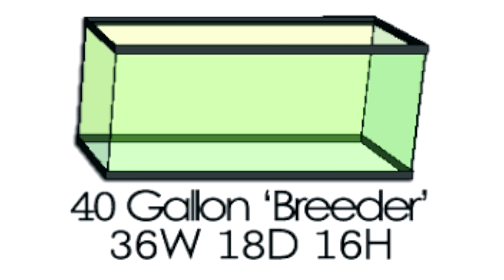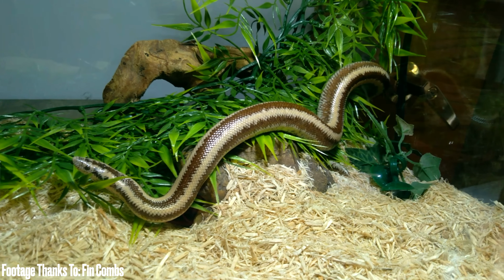I am in love with hognose snakes. 40 gallon enclosures are 36 inches, so 3 foot by 18 inches by 16 inches. So this is a much larger enclosure, and something that's almost 3 feet, or is 3 feet, can have a much bigger animal. And I'm talking about rosy boas here, okay?